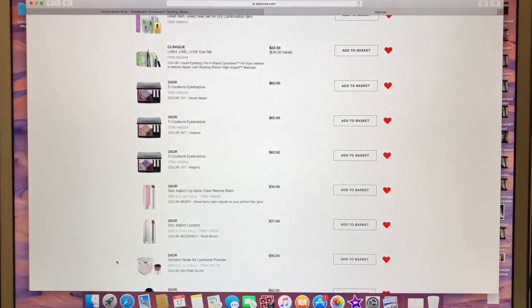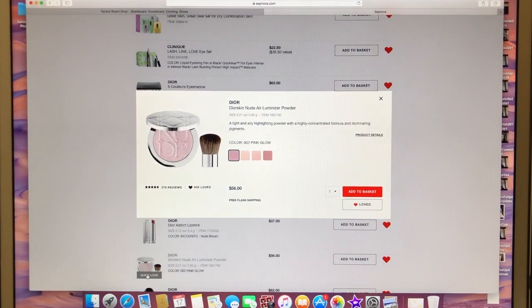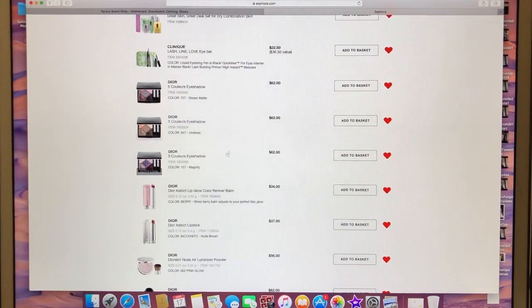I also have one highlighter from Dior here. This one looks so beautiful. I swatch it every time I go into Sephora. This is the Dior Skin Nude Air Luminizer powder, and this one's in 002 Pink Glow. All the other ones are a little bit too dark for me. There's the Nude Glow, Golden Glow, and also Bronze Glow. But Pink Glow is so pretty, and with my neutral to cool tone skin, it just works the best. I don't have anything in my collection that's quite like that shade, so I think it's very pretty.